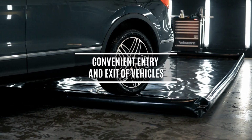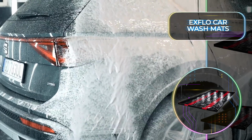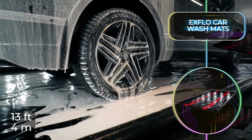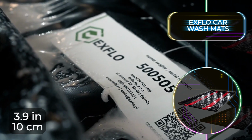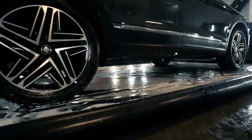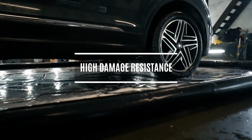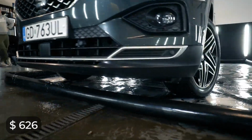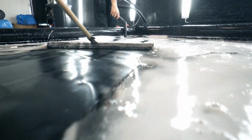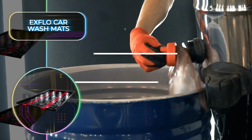Your car can easily drive up onto the mat for a wash, and all the runoff water will be conveniently caught. The largest size available is 13 feet or 4 meters long, and has a 3.9-inch or 10-centimeter high edge. The high-quality PVC and high-frequency welding ensures that these mats are ultra-durable, and you'll only need to spend $626. Tools that can be attached to your garage are great, even more so when it helps keep your workspace clean.